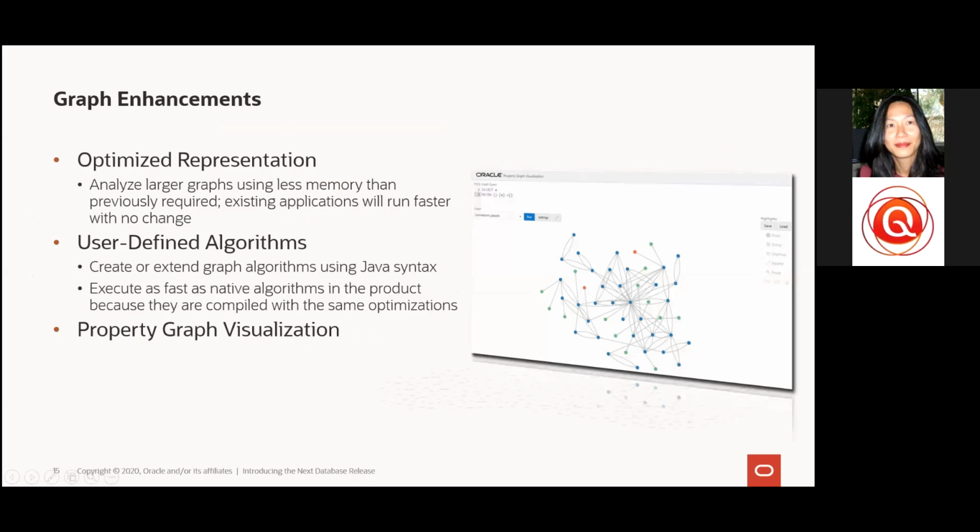And then speaking of graph, so graph and spatial used to be an extra cost option, and we realized that many people have not taken advantage of these capabilities in the database because they don't want to have to pay extra. And so one of the things I'm trying to do as a product manager is to see what areas can we offer essentially for free, so that we encourage more people to try it out. And graph and spatial is one of the areas. We've had these features for many years, and we continue to improve on them.